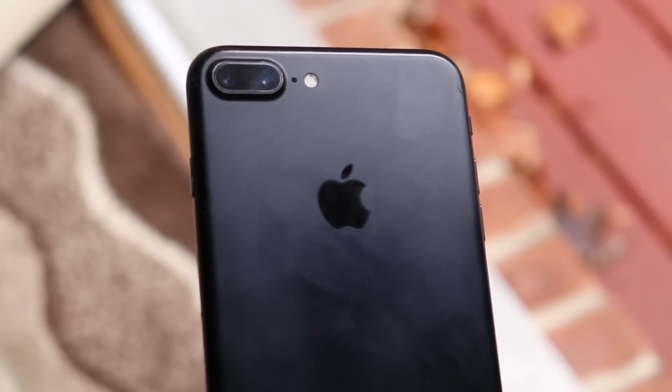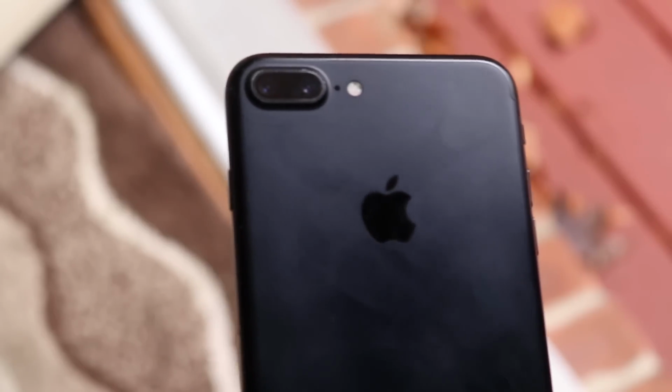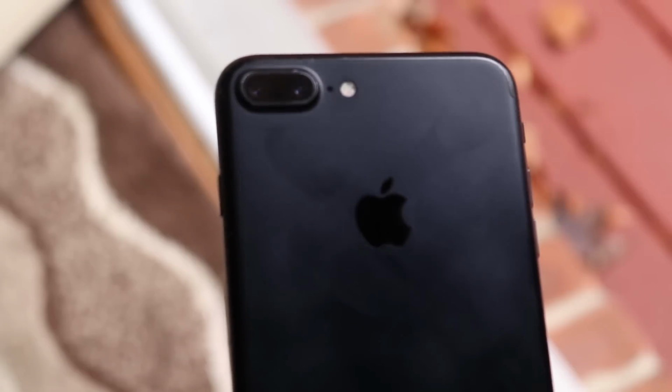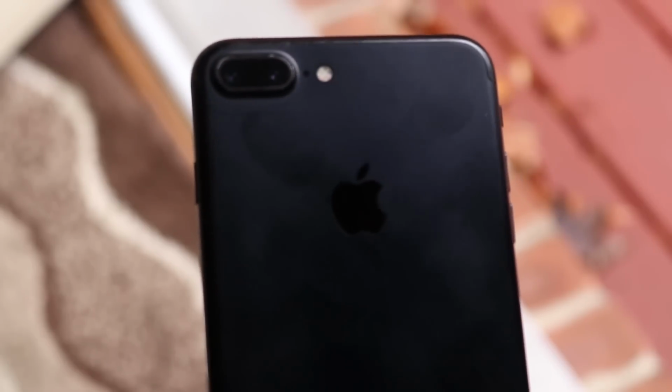But overall, if you're like me and you just do Snapchat videos and photos and like Instagram DMs and stuff, this is going to be perfectly fine, I think. And I really don't think too many people are going to complain about this camera since you kind of know what you're getting into. So in terms of the camera, that pretty much covers it.